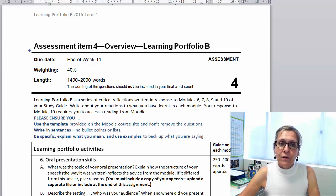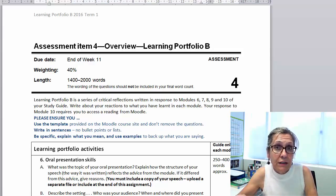So as with learning Portfolio A, we're asking you to be specific, explain what you mean, use examples to back up what you're saying, and at all times be thinking how you can show off your learning from the modules, and so really be referring back to those specific concepts that you are coming across in your learning.